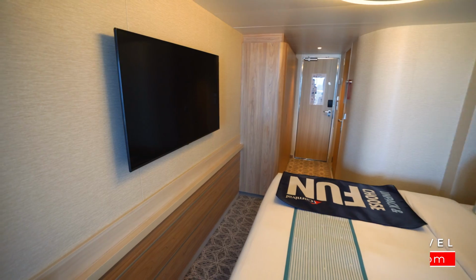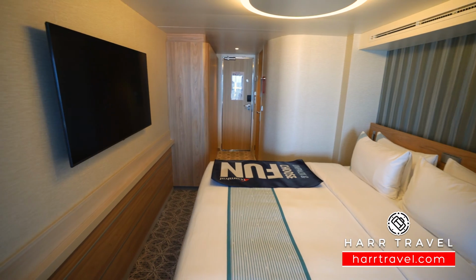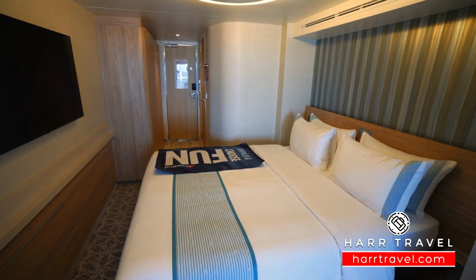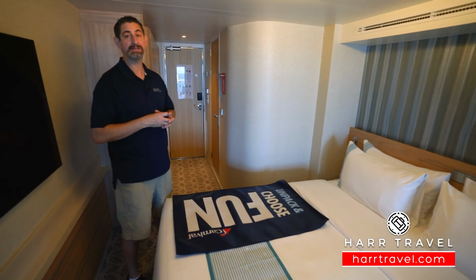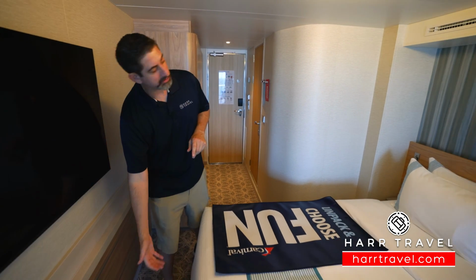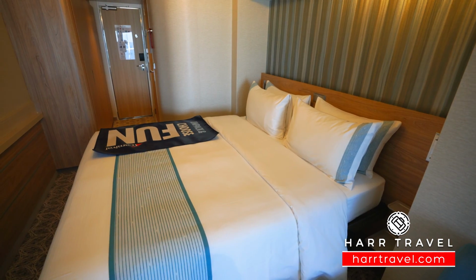They're really nice. Now, as we head into the main part of the room, you're going to have your bed right here. It's together, so you have a larger bed. You can also separate it apart and have two twins if you'd like. They're always going to do turn down service every single evening, and then in the morning, they'll make it up for you.